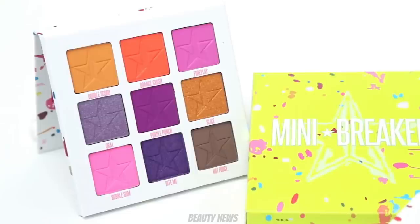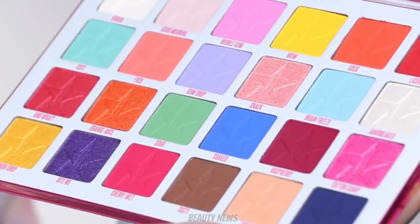The palettes, I don't really, I mean, if you like purples, I think the mini Jawbreaker is a nice little cool capsule palette. I think you should create more mini capsule palettes. Yeah, the big Jawbreaker looks massive. I can't even, that's too much for me.